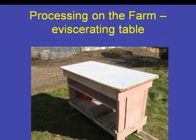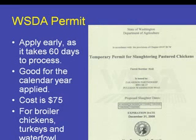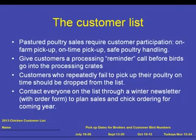After scalding, they go into our rotary defeathering machine. This is a Featherman defeather made back in Missouri, and it'll strip the feathers off in about 15 to 25 seconds, 4 birds at a time. It's a real slick machine. You can also do this with a drum plucker or by hand. Eviscerating table is what we use with a plastic sheet across the top. And that's just a picture of our permit for slaughtering pastured birds. It costs $75 a year in Washington for the permit for broiler chickens and turkeys and waterfowl.